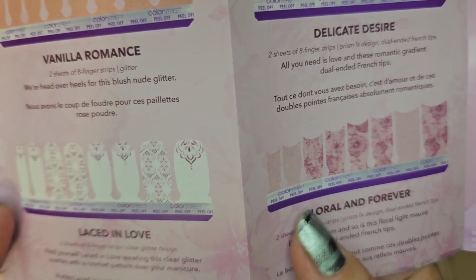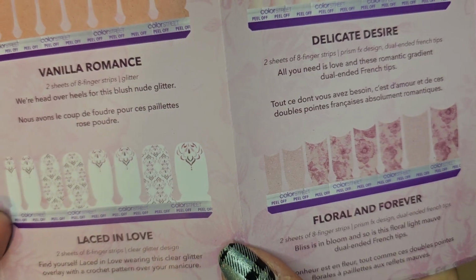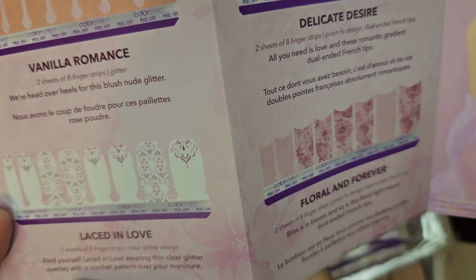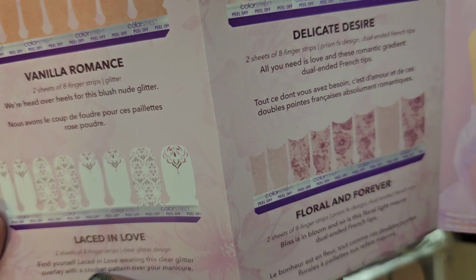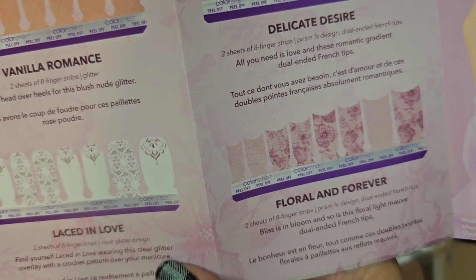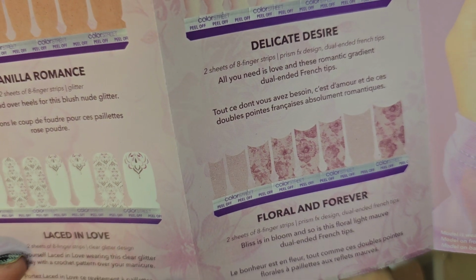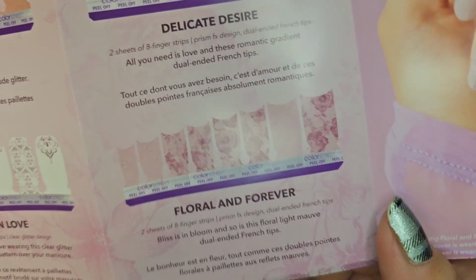But I will pretty soon change my mani, so stay tuned. There will be a mixed mani coming to you soon. If not tomorrow, then probably Wednesday. But laced in love. Back to this. Find yourself laced in love wearing this clear glitter overlay with a crochet pattern over your manicure. I think I already read that, so sorry for the deja vu there, folks.